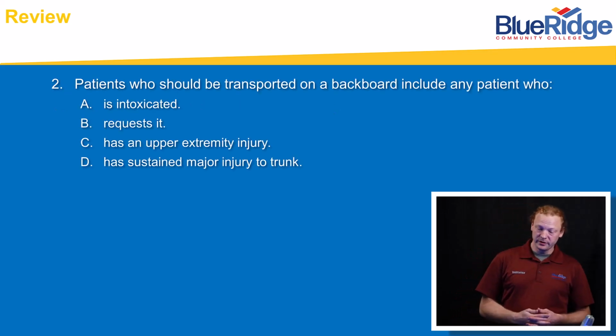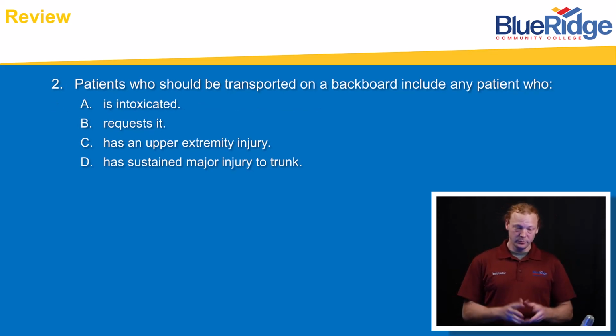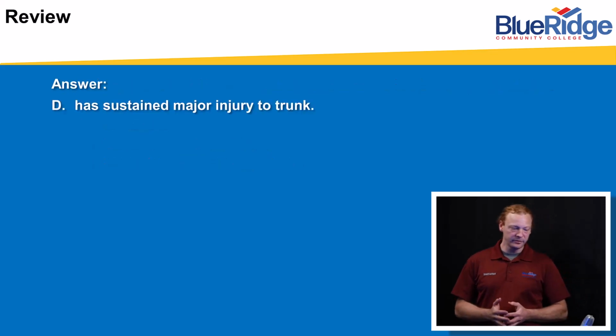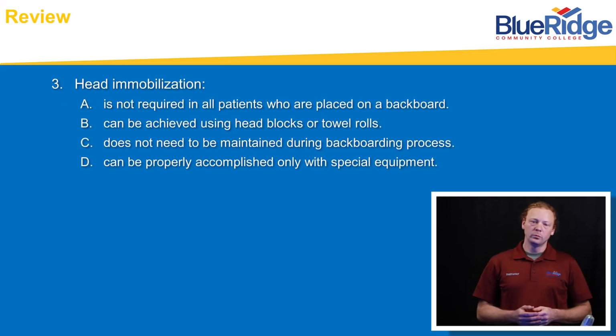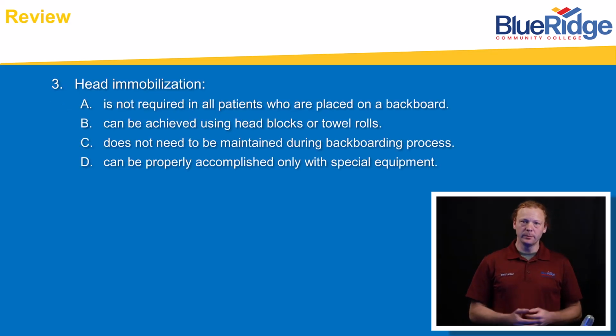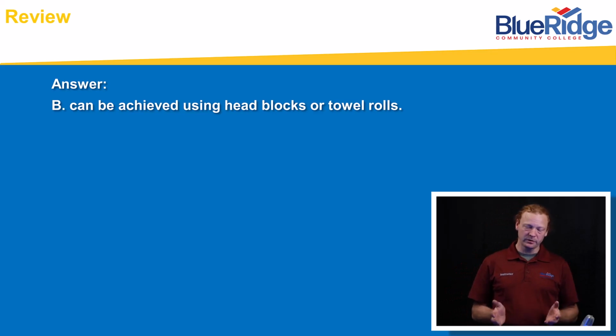Patients who should be transported on a backboard include any patient who, which of the following would you choose? The answer is E, a little trick question there, has sustained major injury to the trunk. Which of the following is true about head immobilization? The answer is B, can be achieved using head blocks and or towel rolls or rolled up towels.